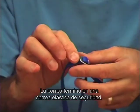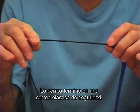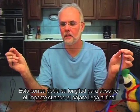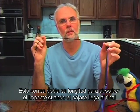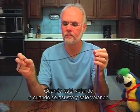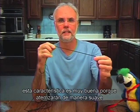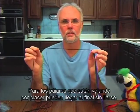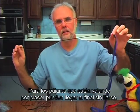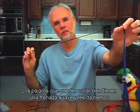Now, once we come off of the bird past the slide, we go out to the end of the extra strap material and we'll find that we're connected to a shock cord. And this is a 100% shock cord. The reason we have this on here is to absorb impact when the bird gets to the end, when it is flying, or if it is scared and flies. For the birds that get afraid and fly off, they will very easily and gently land. For the birds that are flying on purpose with this, they can fly out to the end, and without being jerked when they get to the end, they have time to slowly reorient themselves and fly around.